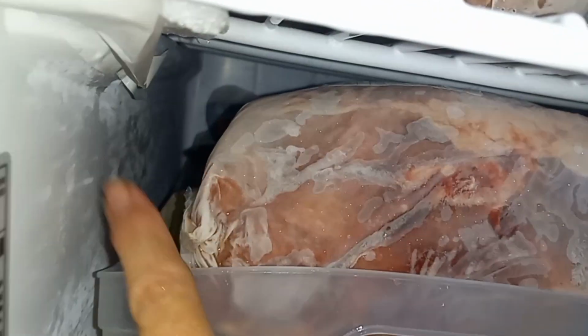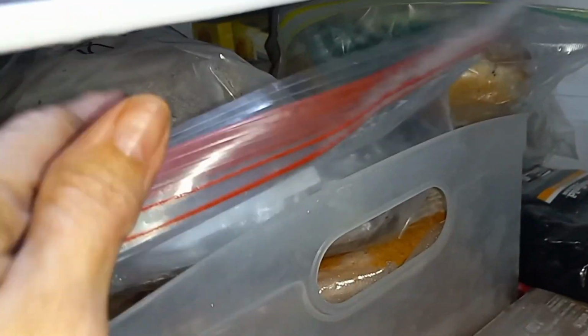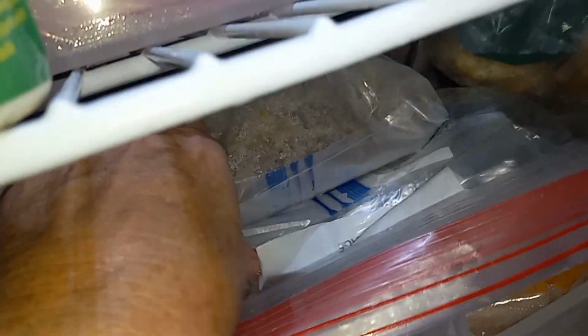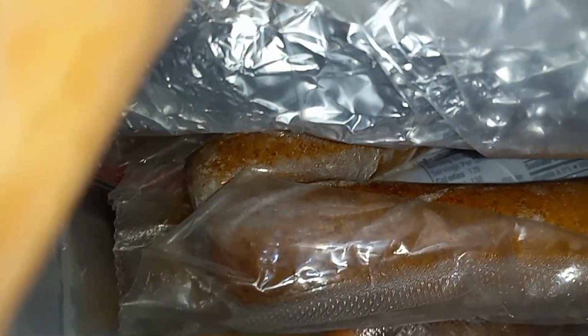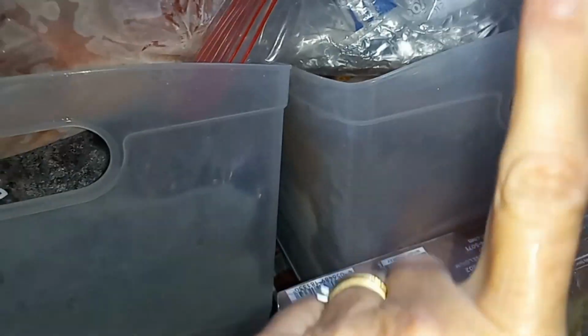Let's see what else. Yeah, pork butt back here. A whole lot of other sausage, some hot dogs. 3 pounds of cooked sausage and onions to use in a casserole for a freezer dish I'm going to make later on. Hamburger meat. Kielbasa. What else is down here? Oh, a whole bunch of those chicken nuggets that I bought. I'll try to link that up above too.